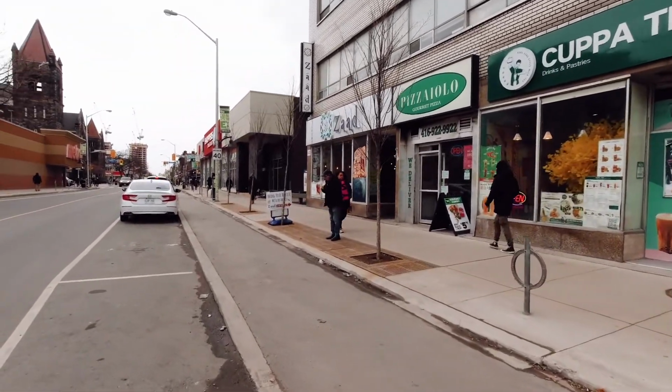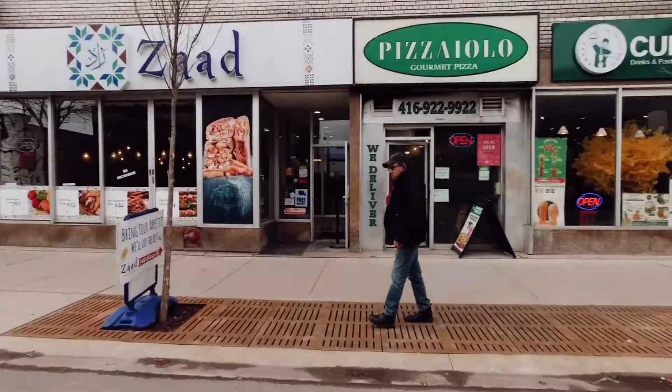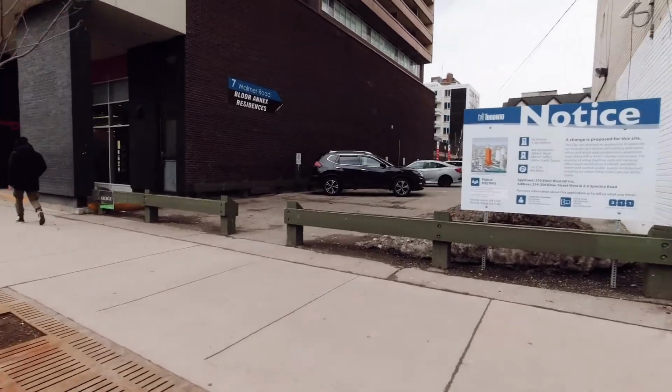We just passed Spadina. And we're just heading towards the next street. I think it's Bathurst. Yeah, let's check out Bathurst. I'm in the bike lane right now. Moving to the sidewalk.